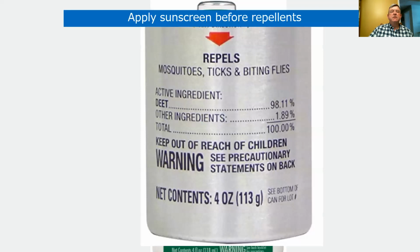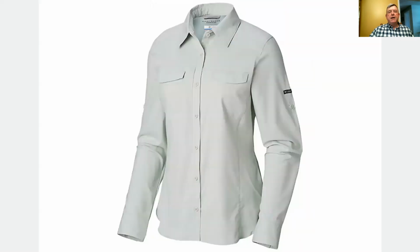A thing to keep in mind when you're using insect repellent: if we're going to be outside, very often we're in the sun, we like to use sunscreen. So you apply the sunscreen first, and then you put your mosquito repellent on top of the sunscreen instead of vice versa to be most effective.